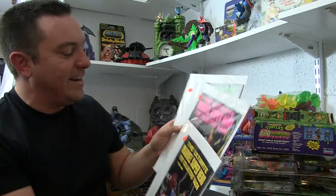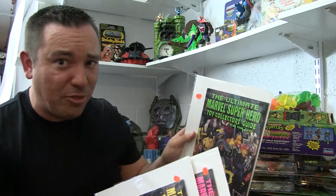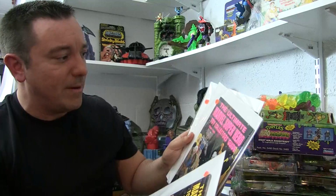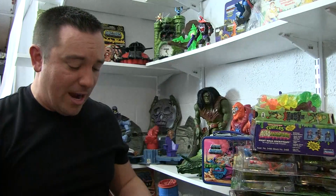So I got Year 1, Year 2, and Year 4 Alpha. So I'm missing at least Year 3. I don't know if there was another Year 4. Maybe there was an Alpha and a Beta. I don't know. But I'm definitely missing Year 3, so I'm going to have to seek these out. But I got all three of them for $10, which I thought was a great deal.